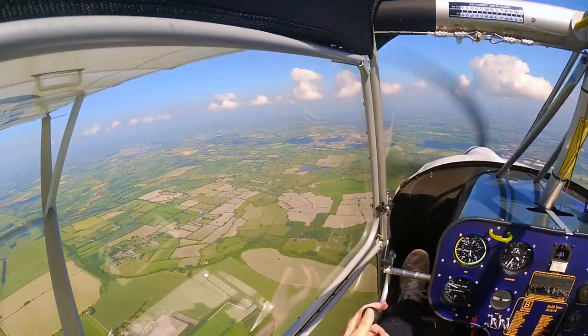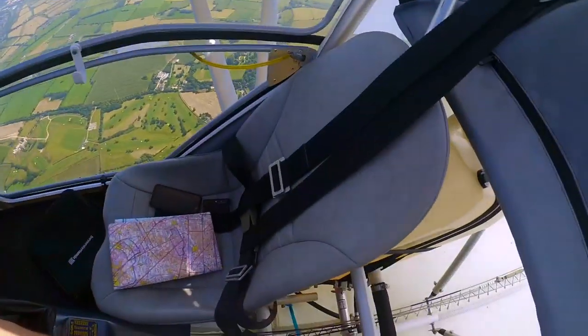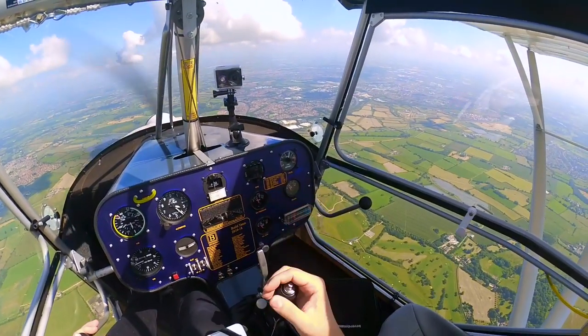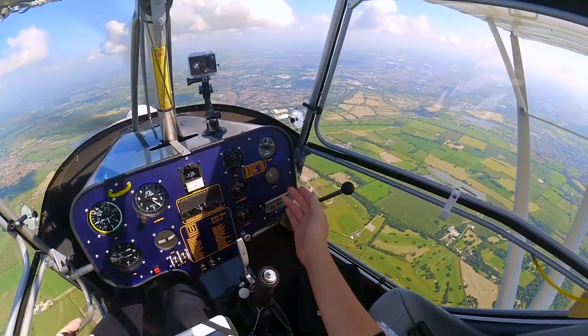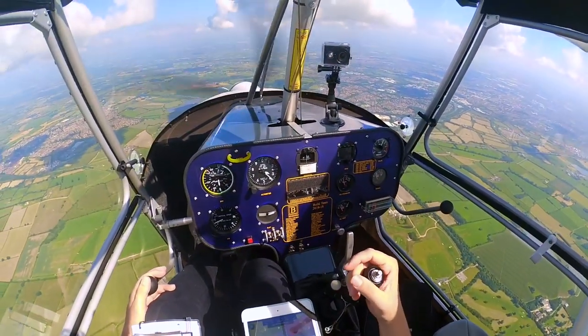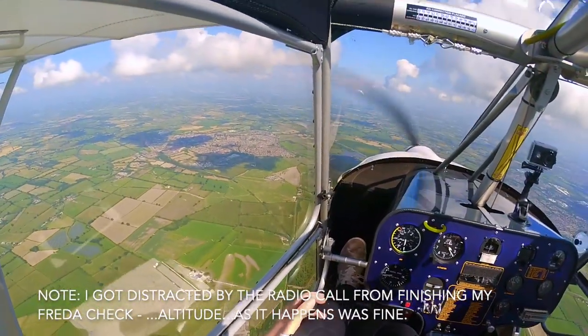I think I need to drop a little bit. Coming up to the M4. Fuel is 30 litres, radios. Let's listen to Kemble now. Engine temperatures and pressures are good, 60, 60, 3.6. Direction, well, we know where we're going. We've got the GPS. I actually can see Kemble already.